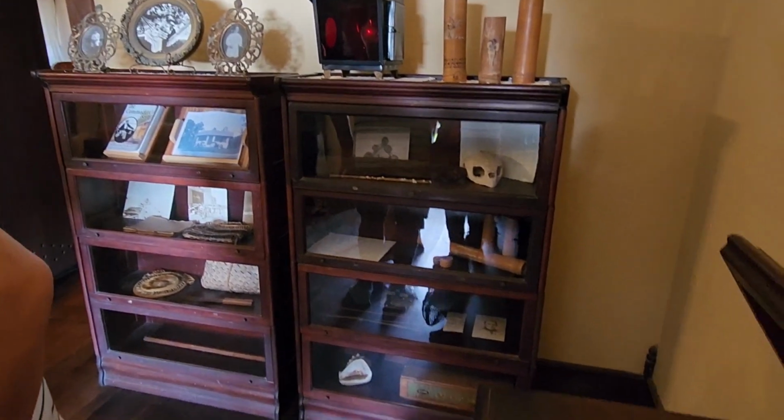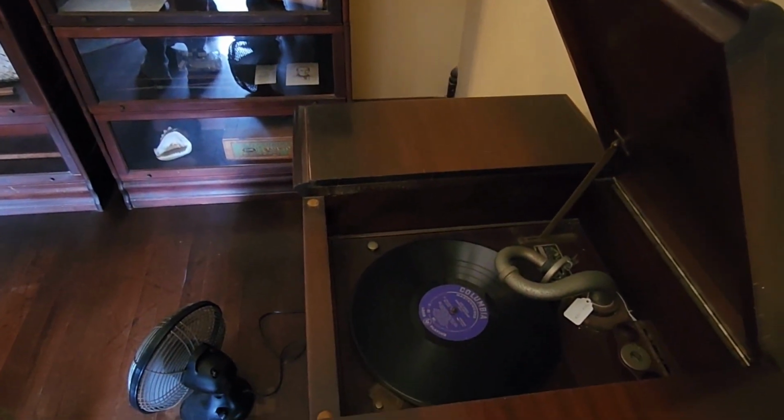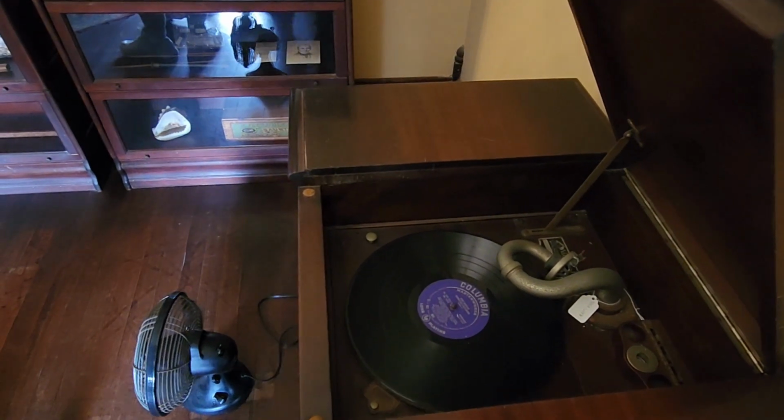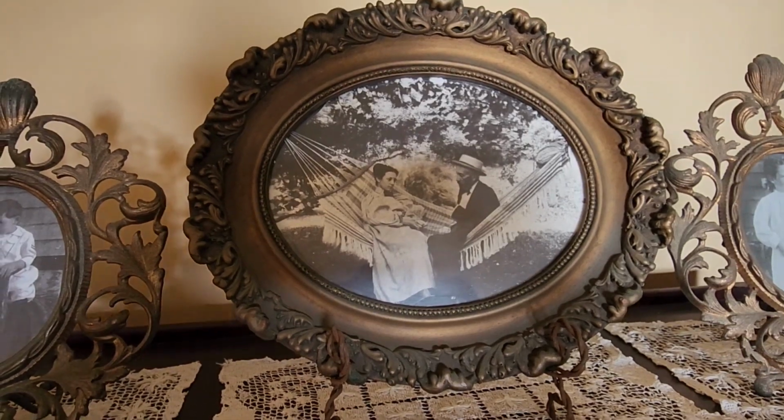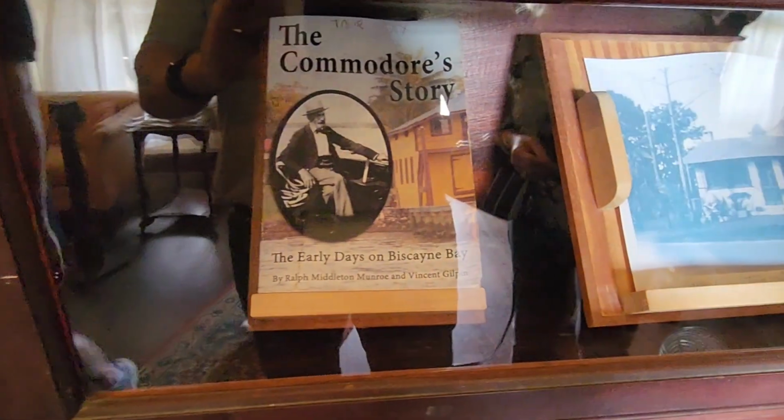And this is the damage that it suffered from Hurricane Andrew in 1992. Both were rated Category 5 hurricanes, but you can see there's a clear difference. The reason why the state has the property now is that in 1973, they couldn't afford it as a historical site.